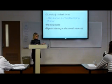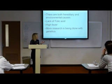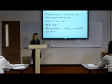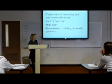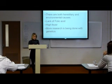Now that you know the types of spina bifida, I would like to tell you what the causes are. There are both hereditary and environmental causes. Lack of folic acid is one of them. Women who do not receive enough folic acid are at higher risk of having a child with spina bifida. Also, high fever. Women that are pregnant that have a high fever, they're at high risk of having a child with spina bifida. That's what happened to my mom. Scientists are also looking into genetics. It could be linked to a deformed sperm.